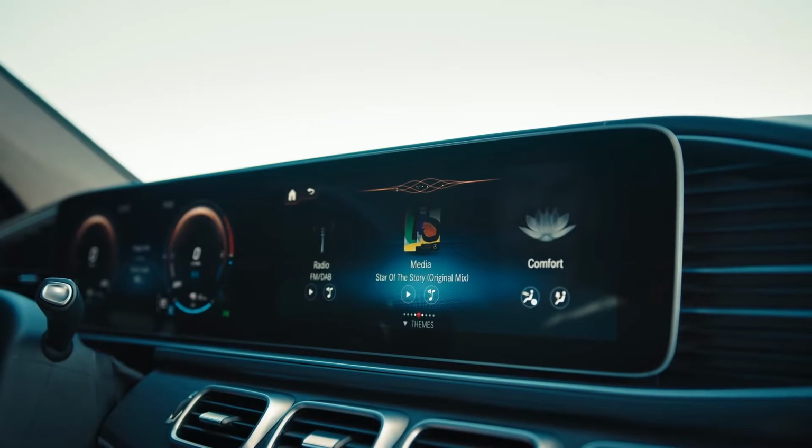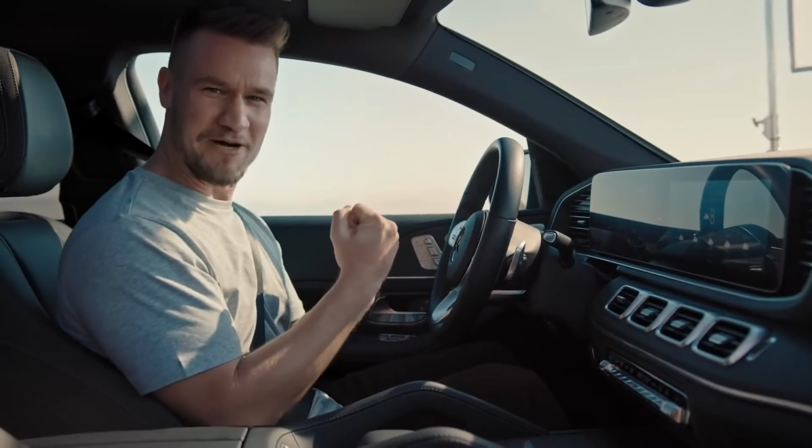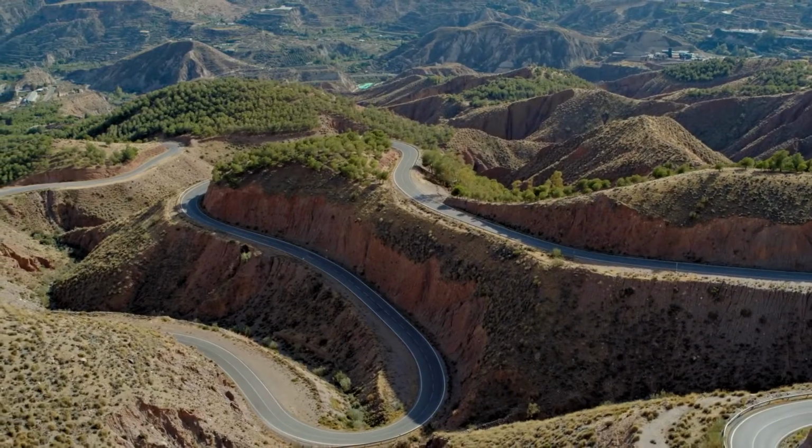Today it will be partly cloudy in London with a low of 6 and a high of 11 degrees. Yes, we are in the right location. It's about 25 degrees here.